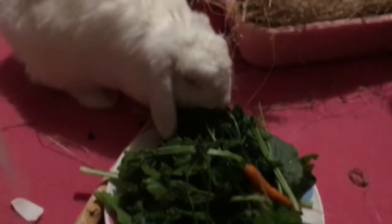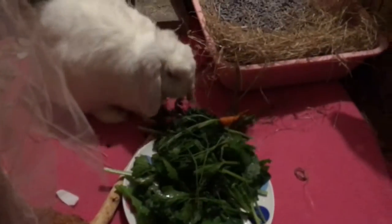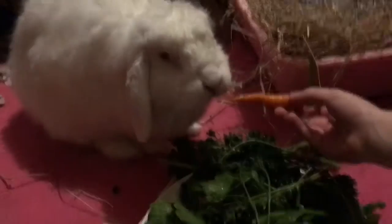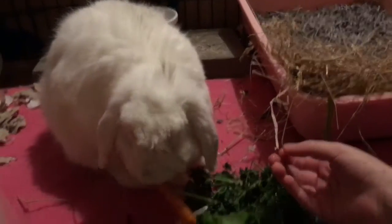Happy birthday to Coco, the light's atrocious. Can you go down in case the light helps a bit? Thanks, it doesn't really. Very bad light in here. You got there for your greens. So Coco's having her birthday tea.